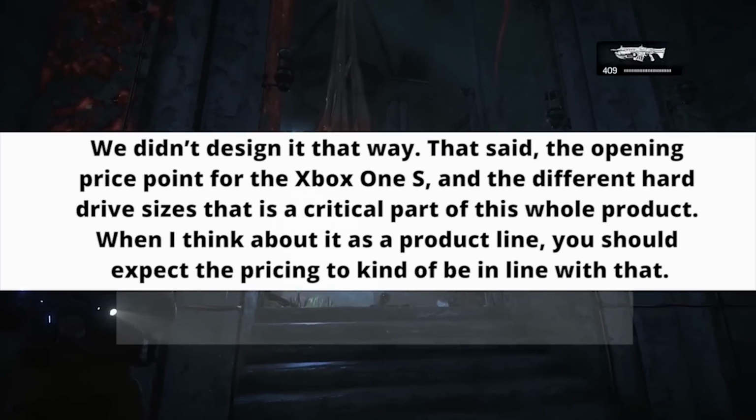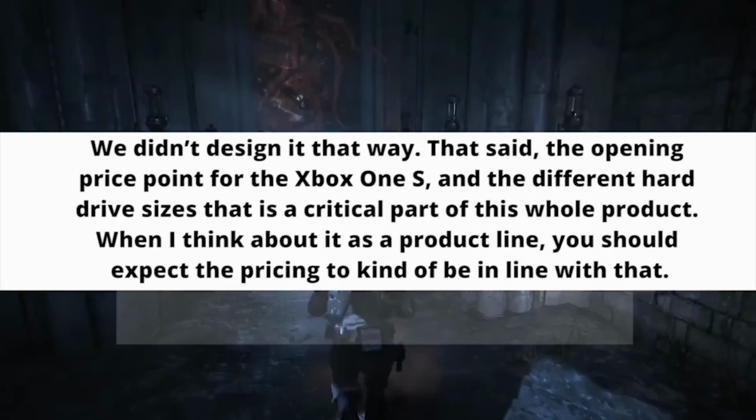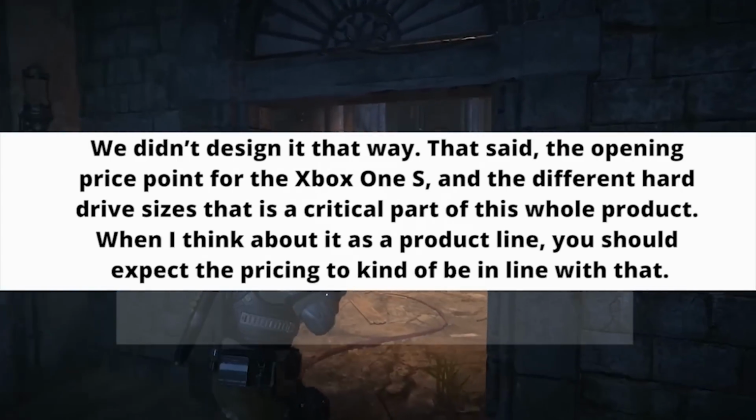That said, the opening price point for the Xbox One S and the different hard drive sizes, that is a critical part of this whole product. When I think about it as a product line, you should expect the pricing to kind of be in line with that.